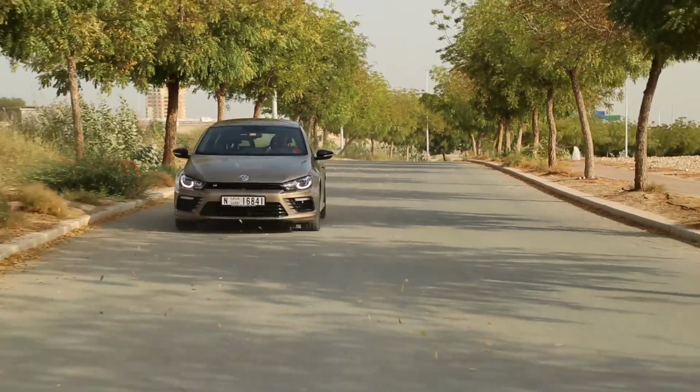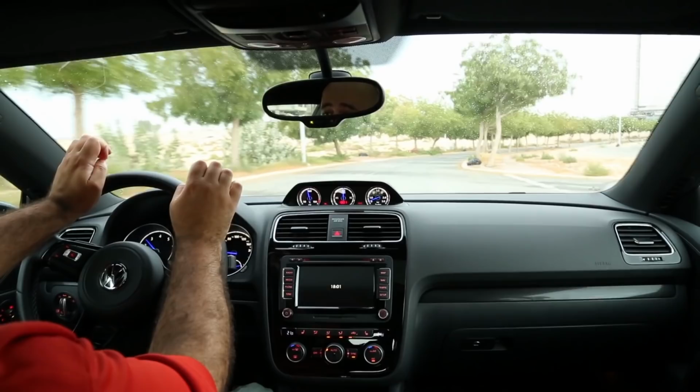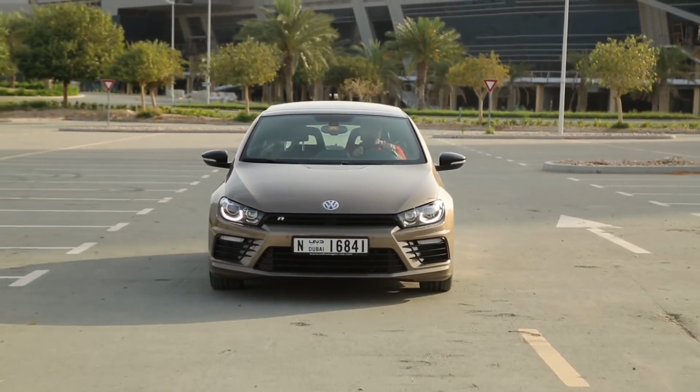All in all, I really think the Scirocco is a great car. It's powerful. The design is even more beautiful now. It used to be beautiful. Now it's even better. On the inside, it's really beautiful, and I love it.